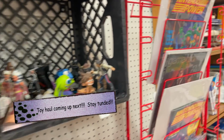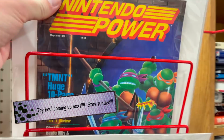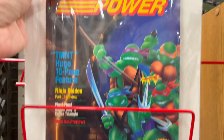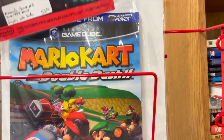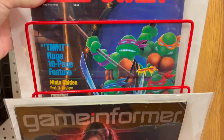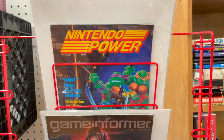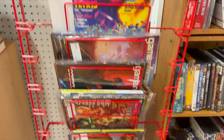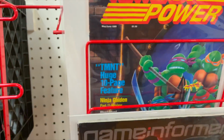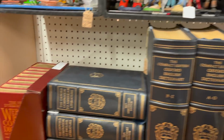Oh, look at this. Teenage Mutant Ninja Turtles Nintendo Power. $50. Remember, we picked this one up. If you watched the channel, we found that one before. That's a really good condition one there as well. I think it was the first appearance of the turtles in Nintendo Power. Okay, just scratch that. We'll stick to Ninja Turtle stuff. Maybe not the Oxford Dictionary.